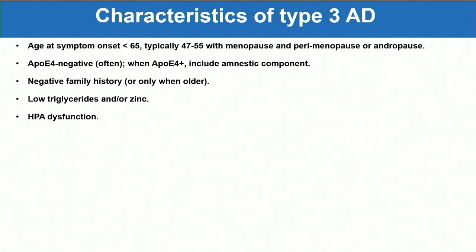They often have dysfunction of their hypothalamic pituitary axis. They often present with depression. When you hear 52-year-old woman with depression who seems to be demented, what's going on? That's type 3 Alzheimer's disease. And we see it again and again and again.